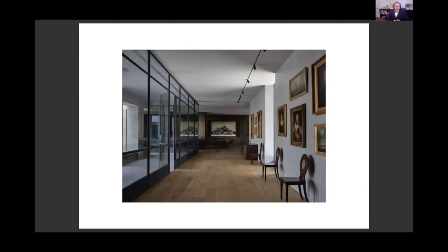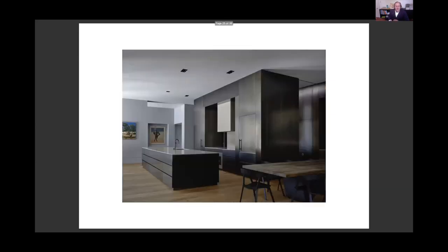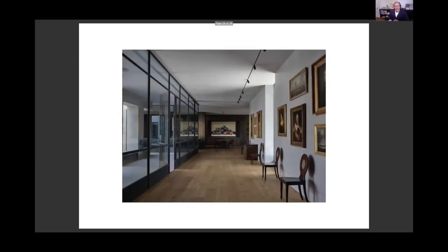This is a main ground floor gallery leading towards the kitchen area. You can see the cloister on the left. What is difficult to show in these slides is a sense of alignment of all the spaces. So we tried to develop an axial view to each of the main corridors with elements at the end.